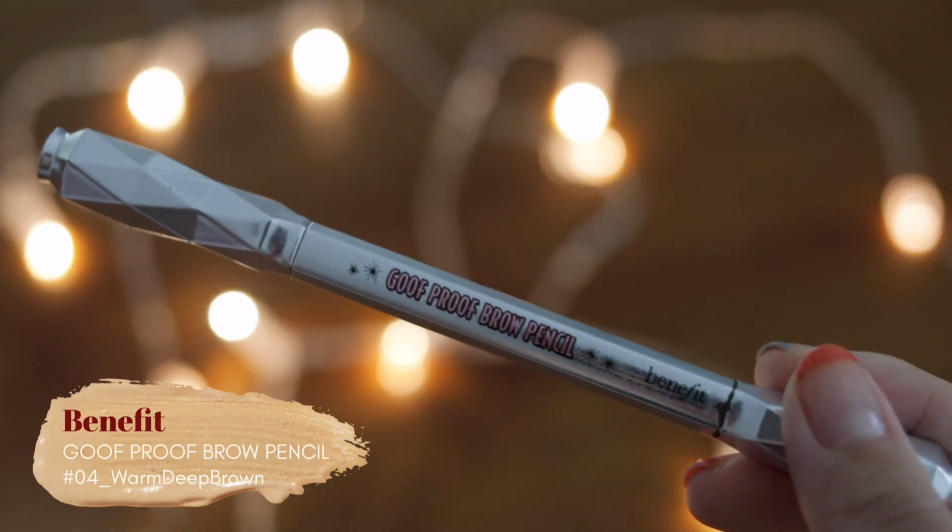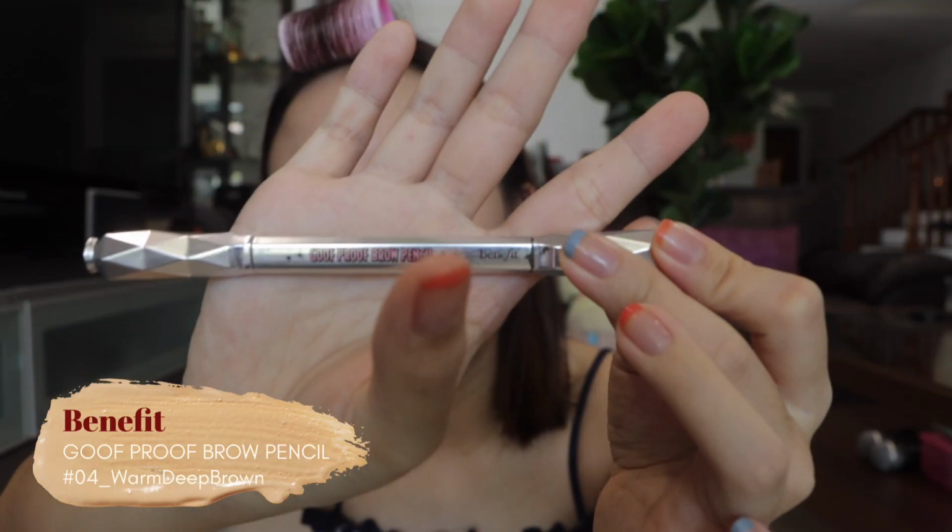Now we have a nice base. And then I'm gonna fill in my brows. I'm using the Benefit Goof Proof Brow Pencil in shade 4.